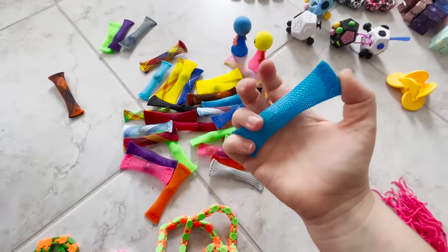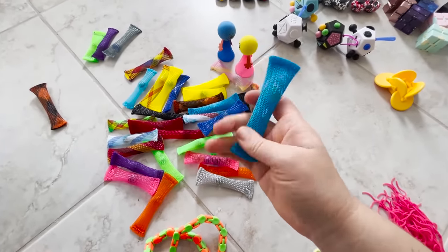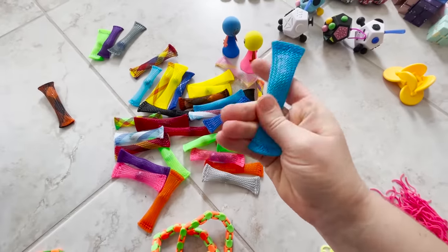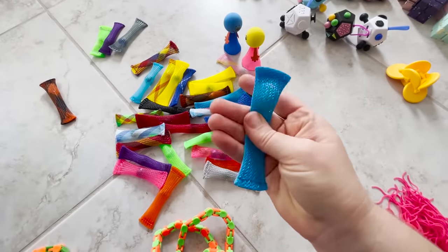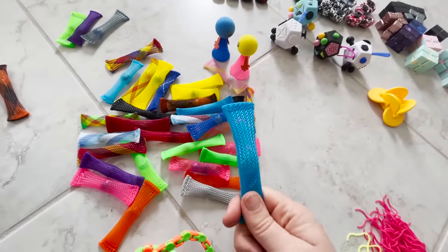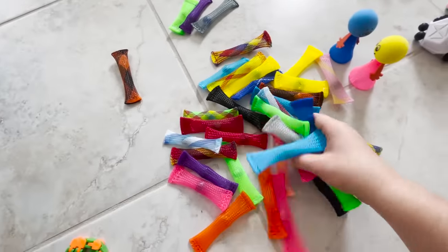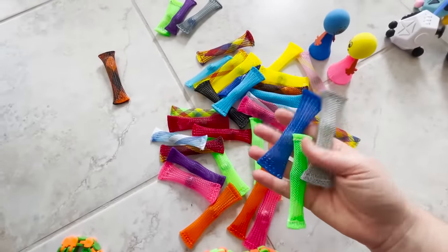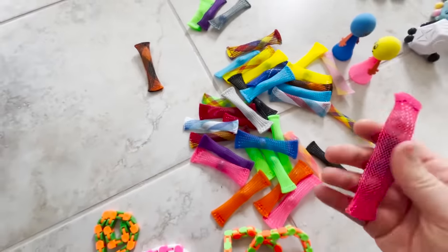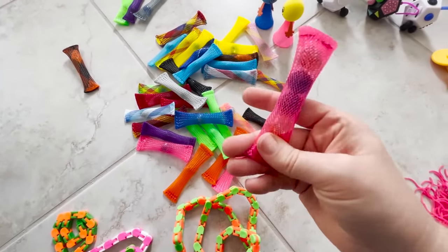You can use them with one hand. You can boink them like this, or you can move the mesh and the marble up and down. So you can move the marble. You can use them with two hands or one hand. They're perfectly quiet and they're very durable. So these are a good fidget if you genuinely need to fidget in class. Oh my gosh, look what I just found. I found one where I'd put a whole bunch of marbles in. I remember when I did this.